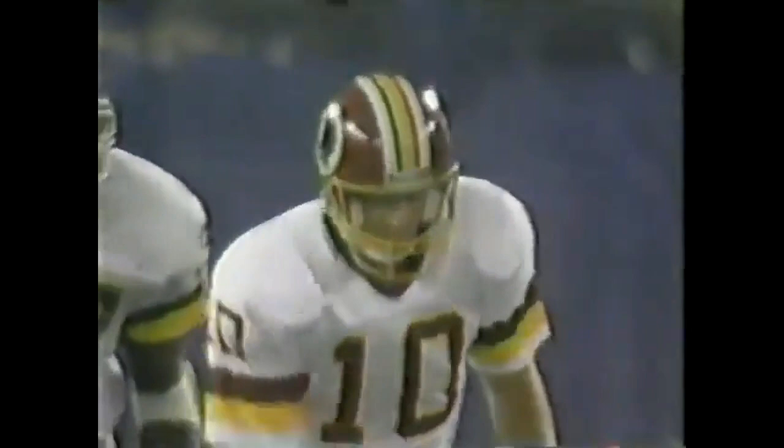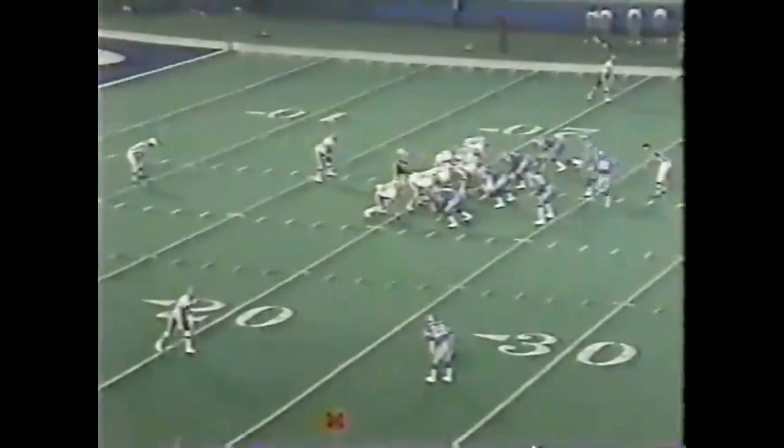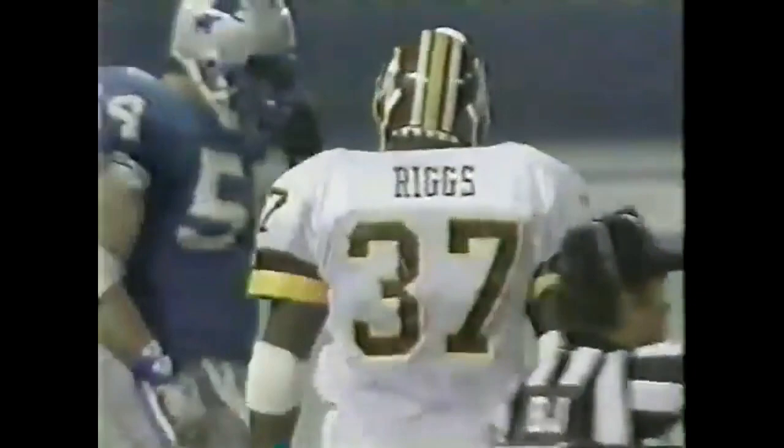Skins pushed back to their own 22, first and 18. Riggs. And Riggs gains a significant portion back. 35, 21 on first and 10, Rutledge to Monk, and it's complete. 6-yard pass play from Rutledge to Monk.